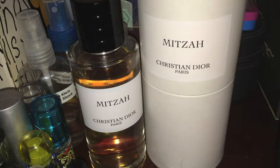And as soon as I walked in and talked to the sales associate, she told me that Mitzah and Vetiver were indeed both going to be discontinued, but if I liked them, I should grab them right then and there. They didn't have a tester of Mitzah though, so I smelled Oud Isfahan, Ambre Nuit, and Vetiver. I liked Vetiver a lot, but it smelled like more of a spring, summery fragrance to me. I also liked Oud Isfahan and Ambre Nuit.